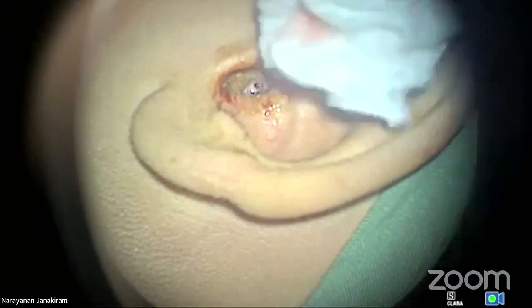Okay. Now, here we are. This is the deep quadrant infiltration for the deep auricular nerve. This is very important infiltration for local anesthesia. Now, enough. I just gave 6 cc, that's all. Now, the time exactly is 10:40. You can watch the time. I'm going to start now.